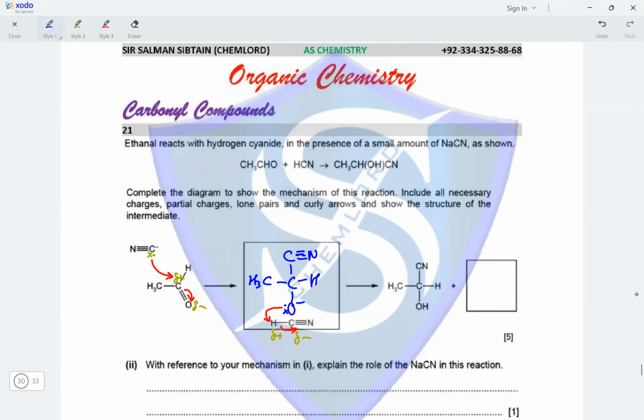The H adds onto the oxygen atom forming the OH group, and the product is shown having the OH group completely formed, and we have a box in which we would place the CN negative ion. This is the CN negative ion that was released when the H and C bond underwent heterolytic fission in the molecule HCN. So we started the reaction off with CN negative ion, and we ended the reaction with the CN negative ion. So the CN negative ion in this reaction is acting as a catalyst.